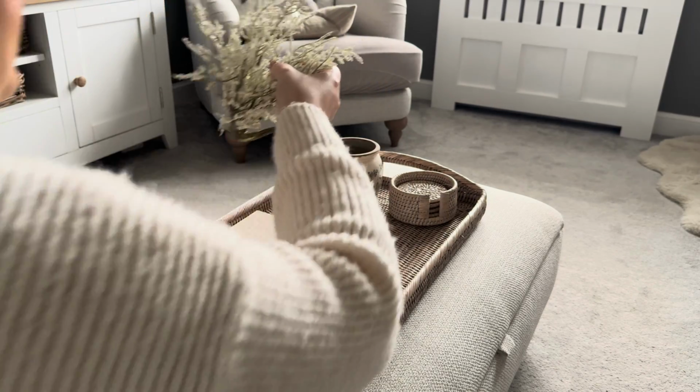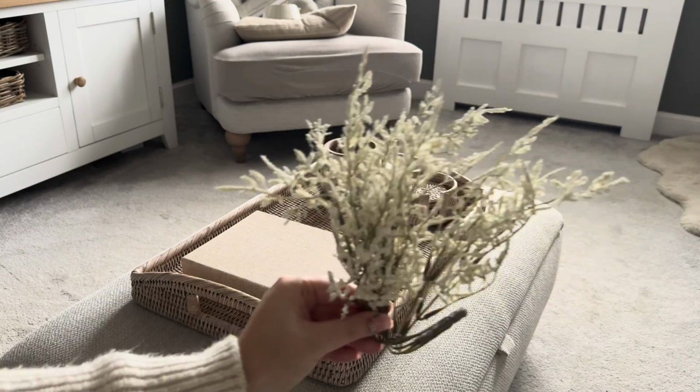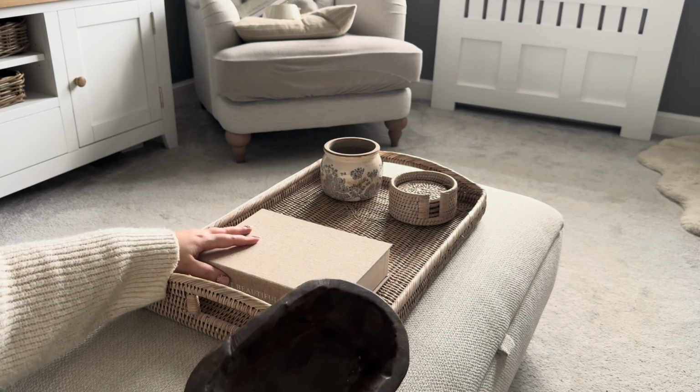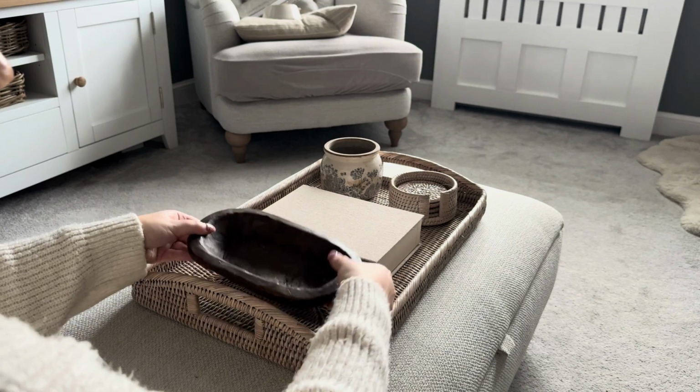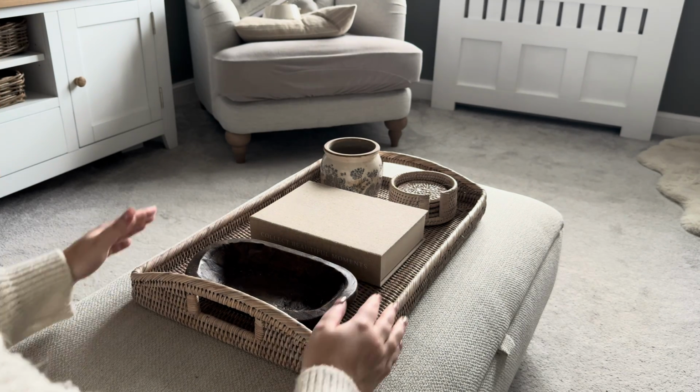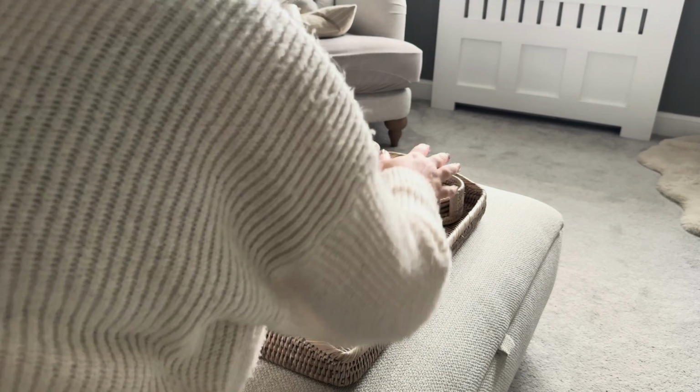I need to switch out these because these are quite wintry. So I need to go and find some flowers to pop in there. And then what I'm going to do, I might just pop this there actually. Shuffle a few things around.